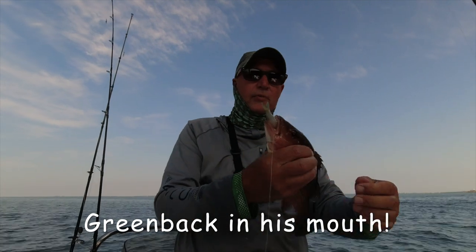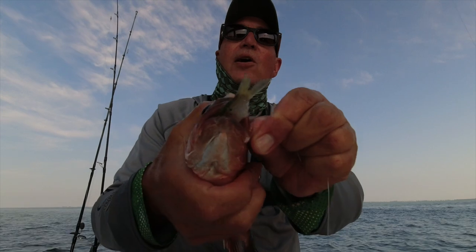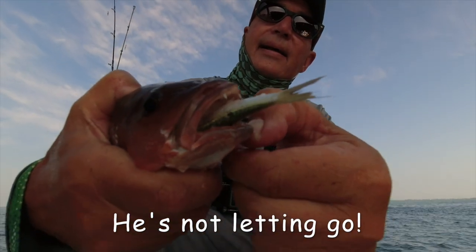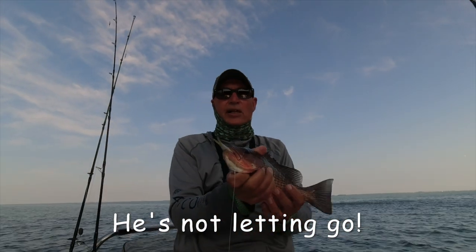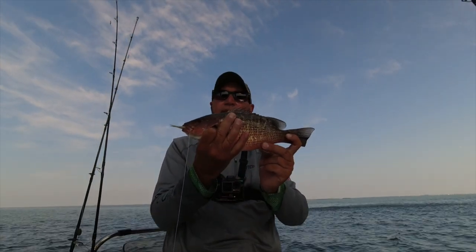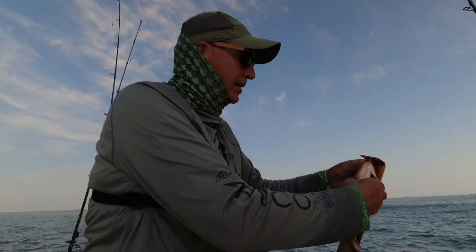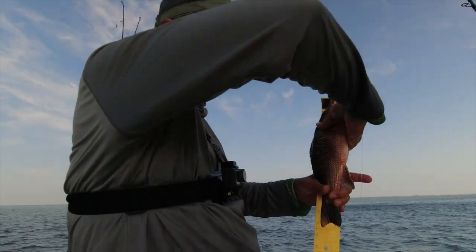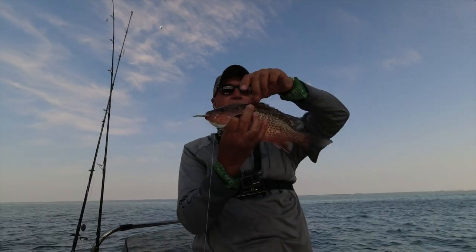Well, this is the second mangrove of the day, and look at the greenback he's got in his mouth. Look at how far down he put that in there. Well, they're hungry. Very nice. I got to hang on to this guy, but he's hooked pretty good. He looks like he's a good 12-incher, but let me measure him up here. Yeah, he looks like he's 13 inches long. So, nice 13-inch mangrove. This is the second one of the day.